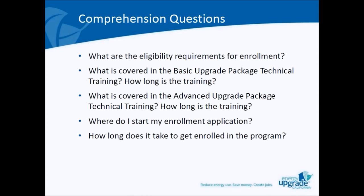The third step is start that application. So you would visit our website, buildagreenutility.org, and you click on the All Contractors Manage Account yellow button to start your enrollment application online. You then take the required training, so that's step 4, and finally step 5 is get approved to sell the rebates.